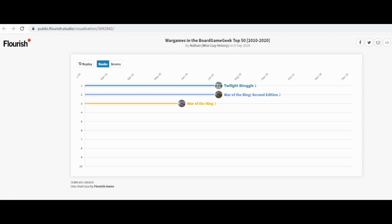From June 2016, there were really only 2 of these war games in the top 50, Twilight Struggle and the second edition of War of the Ring. And again, this is where we see just the expansion of that broader board game market and a greater mass market appeal of so many other non-war games.